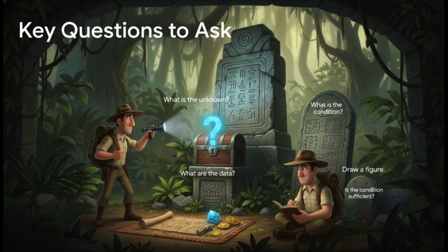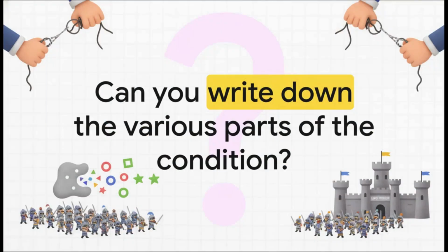What data do you have? What are the conditions or constraints? What are the rules of the situation? He even recommends doing something very simple, like drawing a diagram to move the problem from your head onto paper. One particularly powerful idea here is breaking the problem into parts. By separating its elements, you turn something overwhelming into something manageable. This is classic divide and conquer thinking.